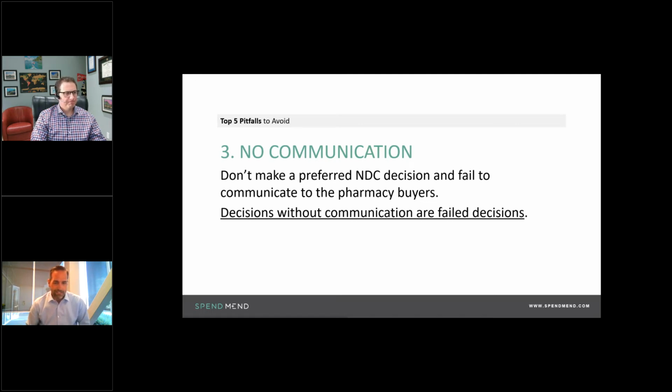Like, it's a failed decision. So in these cases, you make a preferred NDC decision, have a good communication strategy so that your buyers understand what the preferred NDC is for this medication, so that they can start executing on it, and also give them tools to be able to track their compliance to those.